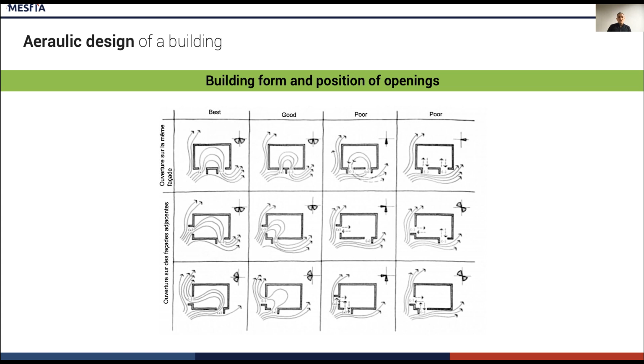Whenever possible, the building should be located so that the natural air intakes are in the direction of the prevailing winds, in the overpressure zone. In this figure, you can see from the poorest situation to the best situation, depending on the position of the window.